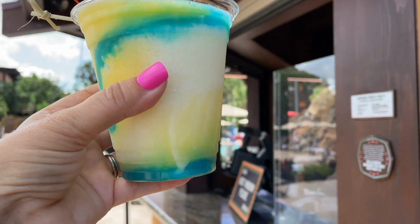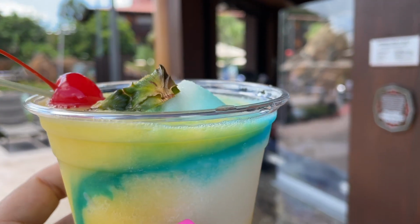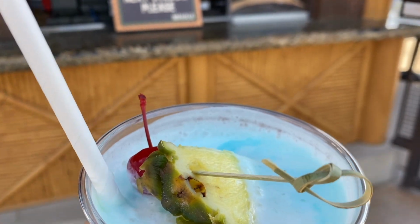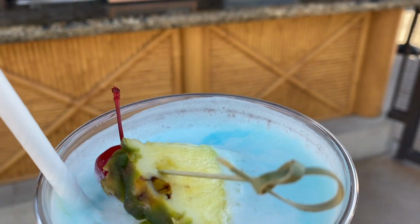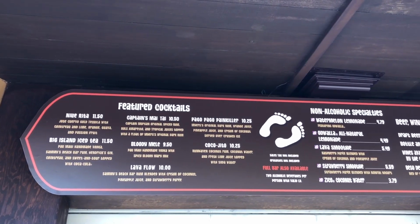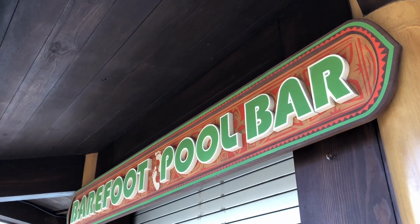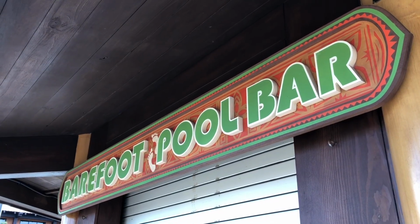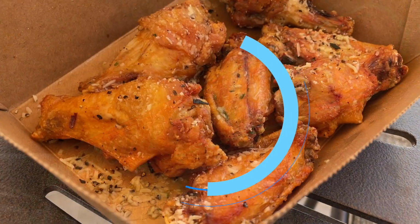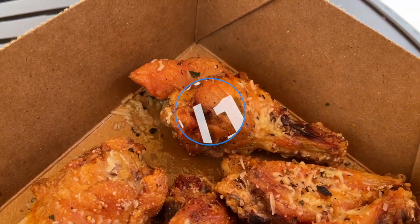By the way, you see that Voyager drink on the menu? That one mixes rum, coconut, pineapple juice, blue curacao, and pineapple Dole Whip. And yeah, before it was called the Voyager, it was a DFB snack hack. That's right. Our reporter Amber actually created that drink, and the bartender put it on the menu with an actual name. So pros, lots of Dole Whip drinks and lots of unique food options. Cons, food stops being served around 8 p.m. Overall, Barefoot Pool Bar gets about a 7 out of 10.